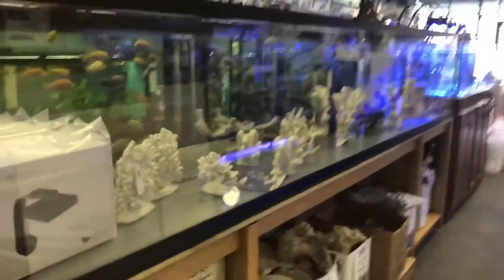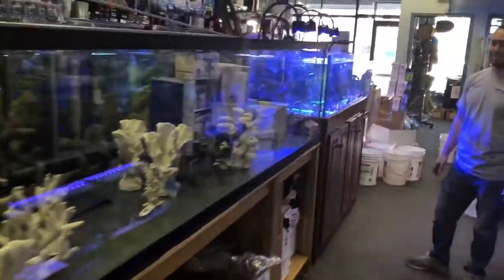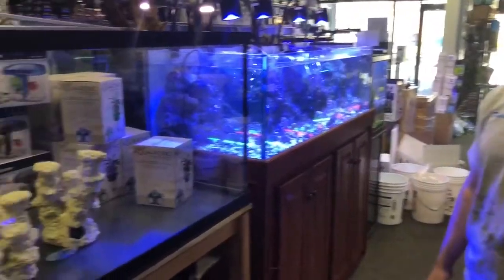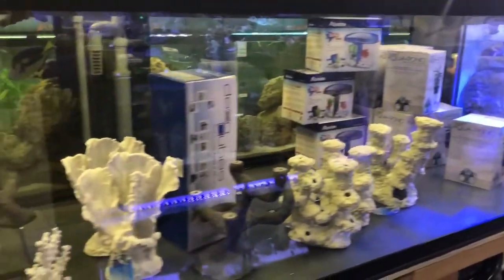Of course now, Donnie's got to show off the soon-to-be big attraction here at Wet Pets. Check this out. Donnie, how big is this monster? This tank is 12 feet long. It's 12 foot by 30 inches by 2 feet. We're waiting on the sump right now. We're having it custom-made by Bashi.